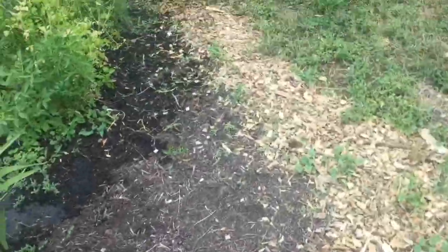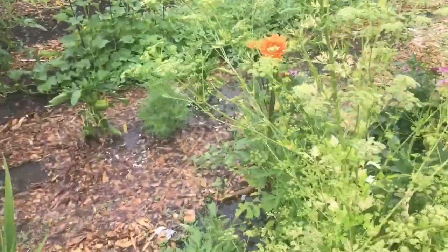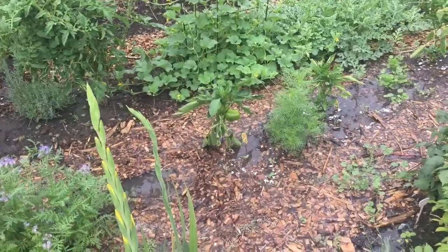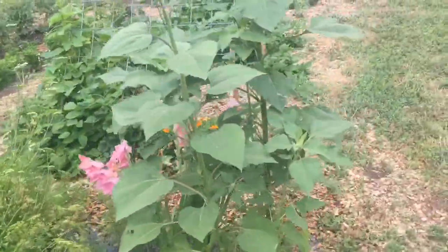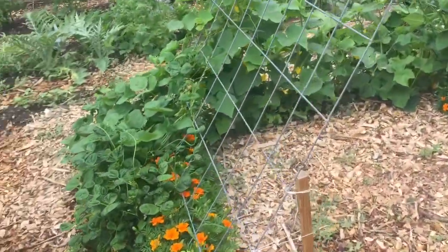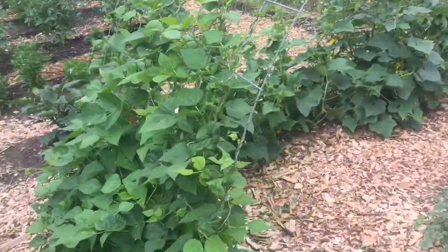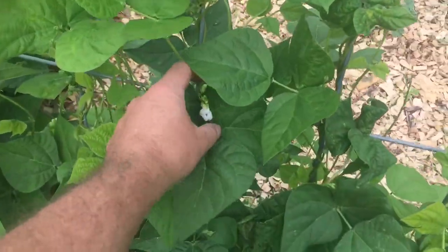I harvested all the garlic that was here before. These bell peppers. Got cucumbers. And I think this is beans.